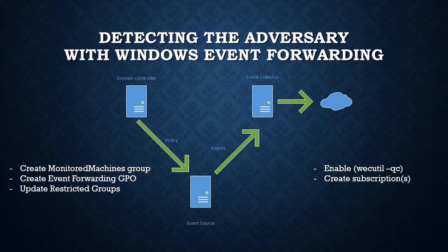Now, a lot of times you can go off and spend a bunch of money on getting intrusion detection systems, put them all across your enterprise, and hey, there you've got some intrusion detection going on. Now, it turns out that Windows already has something that's a very, very great starter for this, which is Windows Event Forwarding. There's an awesome document I think from the NSA that talks about detecting the adversary with Windows Event Forwarding. And it's a great document that goes through how to set it up and some things that you can start to look for.